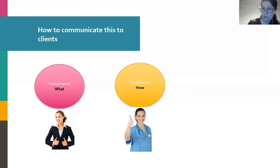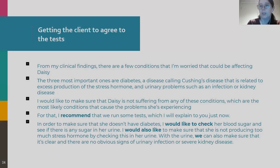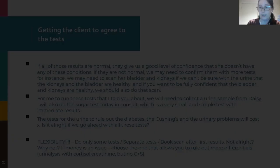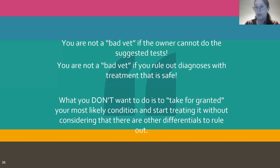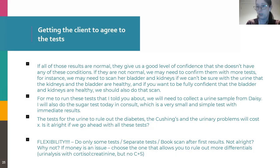Instead of going out and fishing for everything, we try to simply go and rule out the most likely differentials with the most certainty that we have, because we don't always have certainty. So for instance, for Cushing's, we do know that if you have a normal cortisol creatinine ratio, it's quite unlikely. There's about 97% chance that that dog does not have Cushing's. So there's about 3% chance, if I remember it correctly, that it's a false result and the dog has Cushing's. So it's much more likely to have something else than Cushing's in this case.